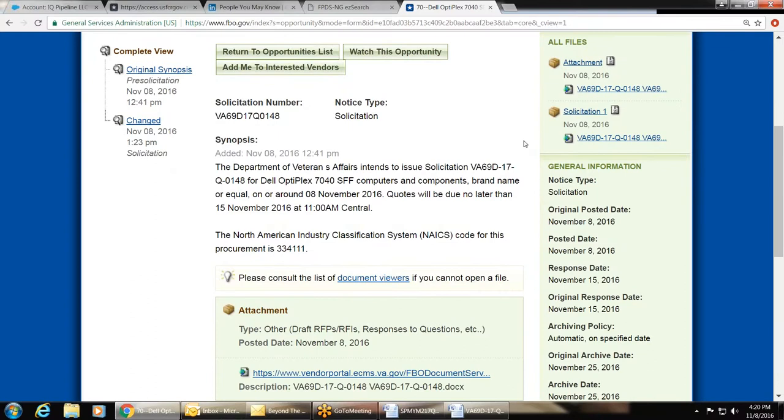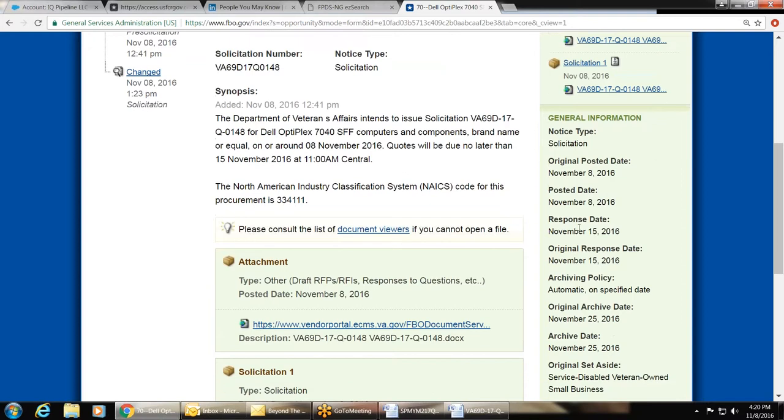So let's say they get down to where they ask you to submit your questions. Whenever you submit questions, if multiple people submit questions, they have to take all those questions and answer them. And then they have to post that Q&A on FBO to give everybody the new information. And when that happens, they'll usually extend the due date.